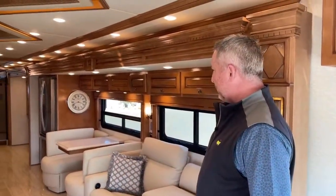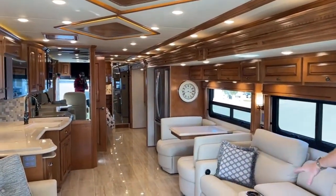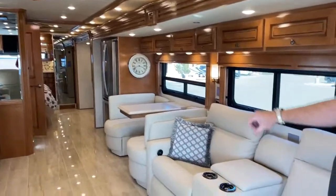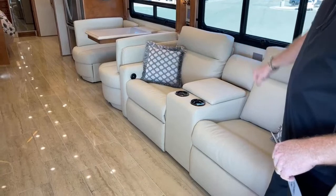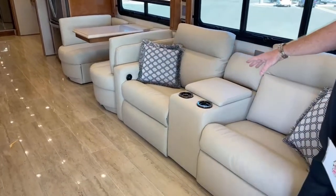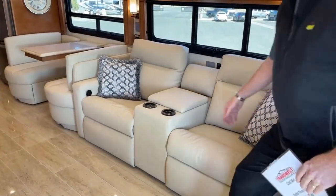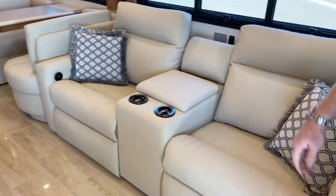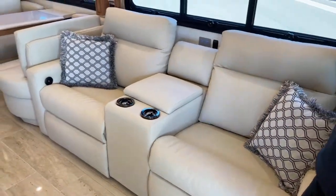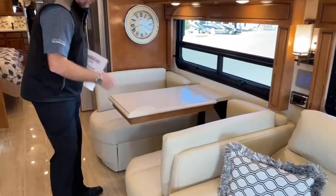So as you can see, this is the 4081 floor plan, and it was ordered with the theater seating. You can either order with a couch, theater seating, or individual recliners with a center table. I prefer this style right here because they're very comfortable. They're large. Got plenty of storage in here, very deep storage. I also prefer this dinette booth style over the table and chairs, my personal preference.